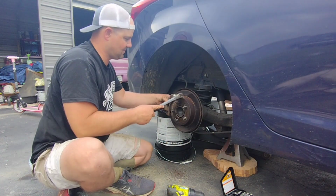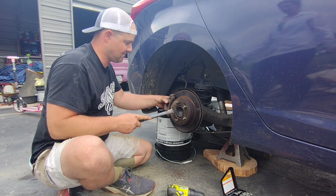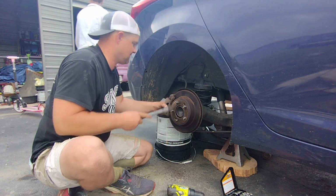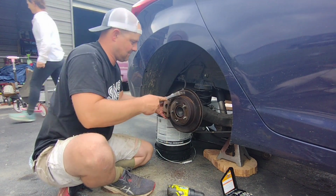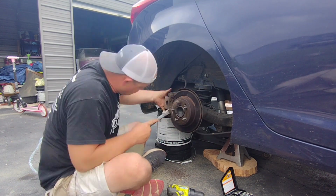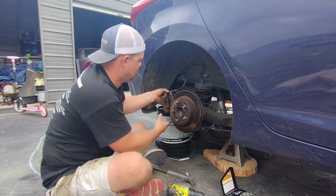Yeah, that's too short. You released the brake, right? Yeah, the e-brake, yeah. There we go.